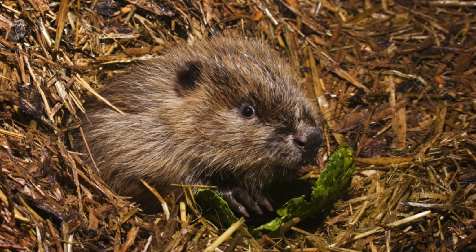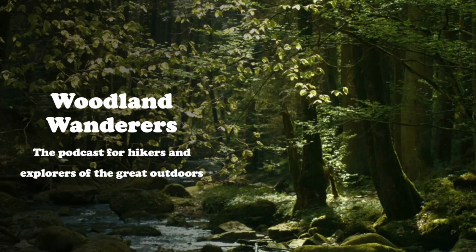This is why I urge you to research or just have a quick look on the internet if there are any potential rewilding projects on any hike that you're planning on completing. If there is one, make sure you know where so you can stay away from it and not cause any damage to the ecosystem.